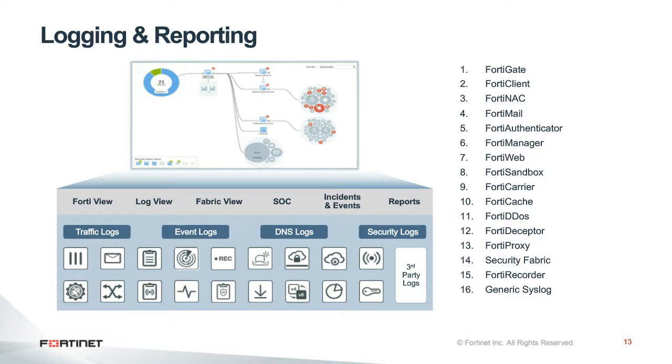Now, for a customer who is at level 1 SOC maturity, and if you remember the capabilities that they're looking for across their infrastructure, they want a product or an offering that can bring all the logs together, whether it is event logs, traffic logs, DNS logs, web filter logs, and so forth, and generate value from those logs. And FortiAnalyzer is that offering for the Security Fabric that brings the logs from all of these products on the right-hand side and more, and generates value from those offerings in real time. And we give our customers a choice of form factor.